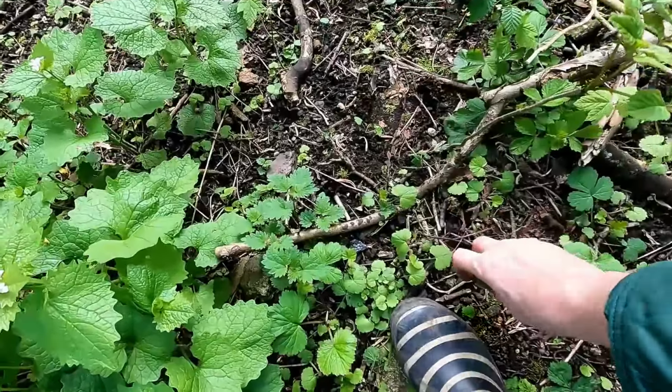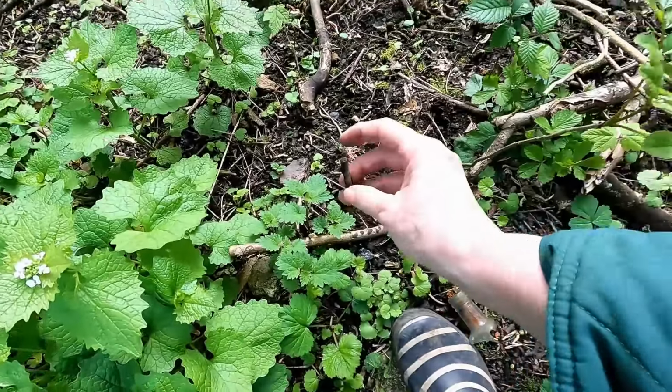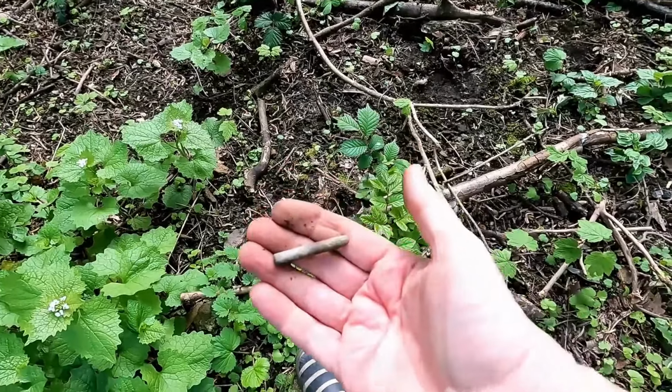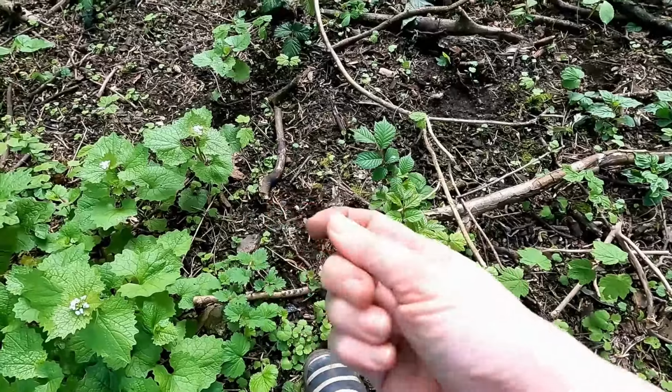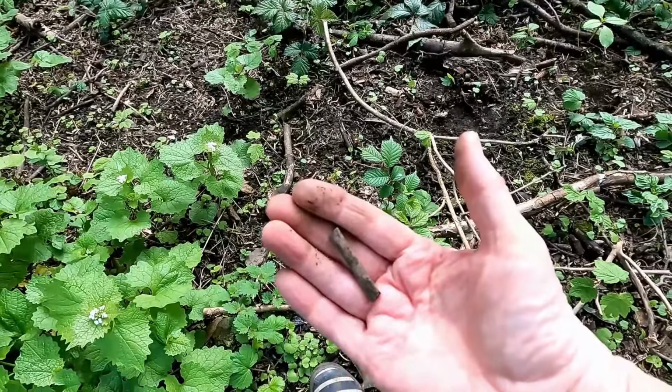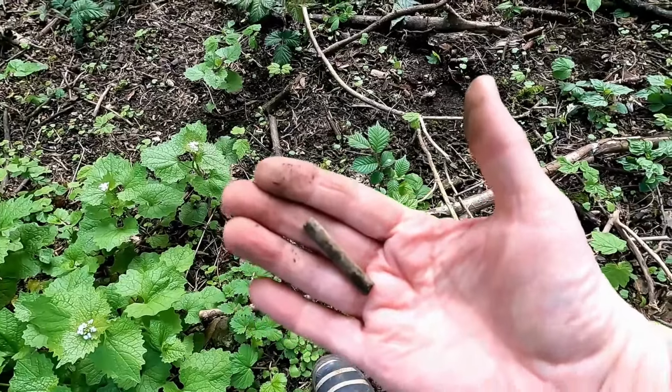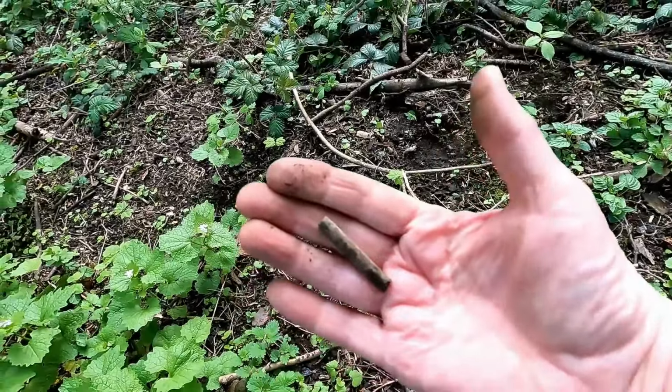Oh, is that a bit of pipe stem? Oh, ooh, ooh. I think it is. It's a bit of pipe stem. It's my first pipe stem of the trip. Oh, I'm excited. That means there are more around. Right, let's keep our eyes extra specially peeled.